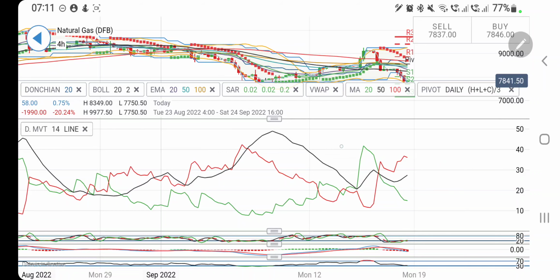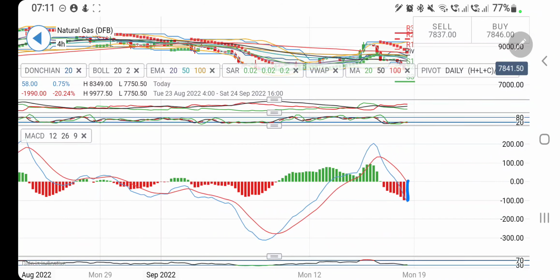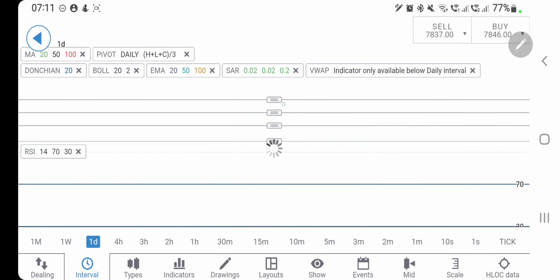Look at the 4 hour chart. The directional movement is bearish. Stochastic is again looking downwards. It is already in the oversold zone. The MACD is divergent and bearish here. The stochastic is trading at the bottom there.